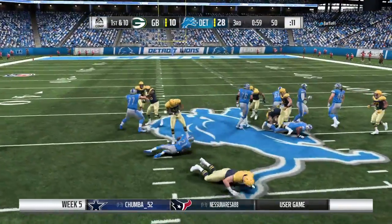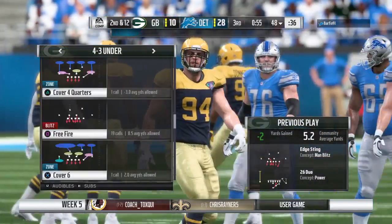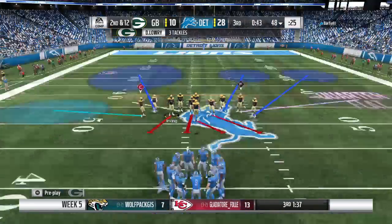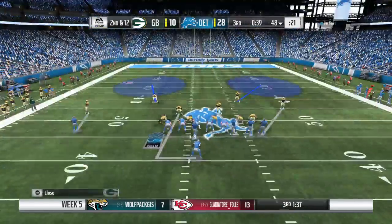Now again, this is Abdullah. And that one blown up quickly as he's going to be stopped before he could even get started. Call it a loss of 2 on the play. And it'll be 2nd and 12.